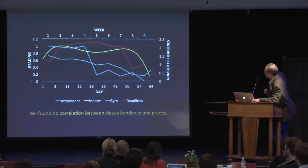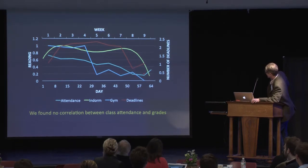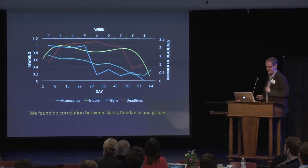Maybe I'll just pick it. The deadline is common to all of them. Here is the number of visits to the gym. It just disappears halfway through the term and never recovers. This is really interesting: attendance in class. It starts reasonably high and just levels off all the way through to almost, not quite, non-existent at the end of term. This is for all their three classes.